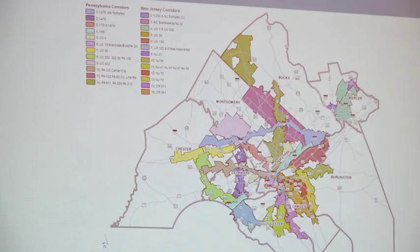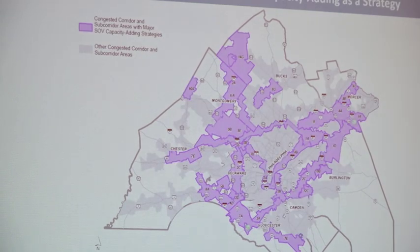Populations are different. This is a slide showing the priority subcorridor areas, okay? Given our analysis and meetings with our advisory committee, these are the ones we have as, quote, major capacity adding. Now, if there's a capacity adding project that's happening on an area that isn't highlighted in this magenta color, it doesn't mean that it's not going to be considered.